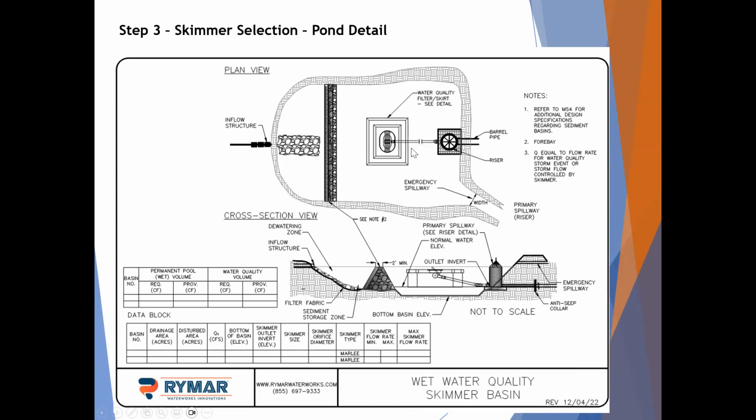And then this was our pond detail. You may recall in some of our previous details, we showed the skimmer to the side. We did that in temporary basins because it's just easier to get to, maintain, and check for clogging. For a permanent condition, you're definitely going to want to stick it out in the pond so that the filter has room and it's not bumping up against the sides. You may have a dry pond, may have a wet pond. We've got this detail for dry basin or wet basin.